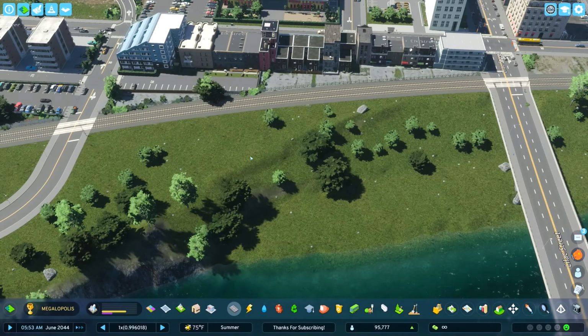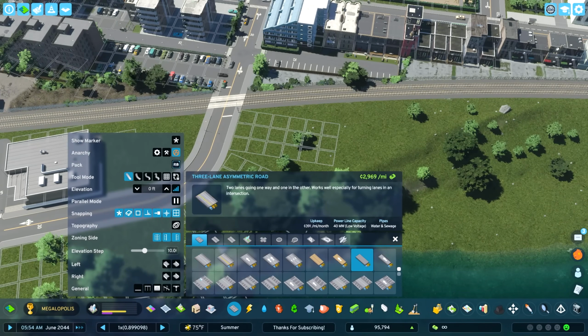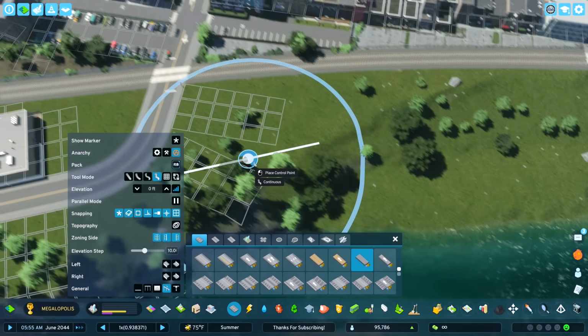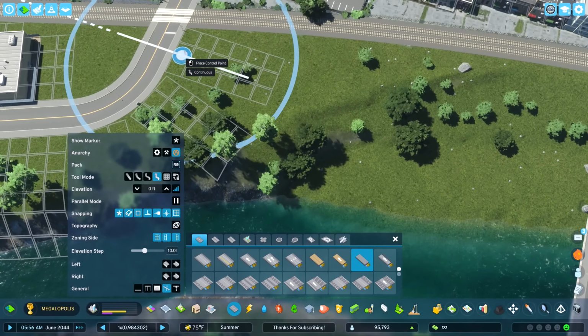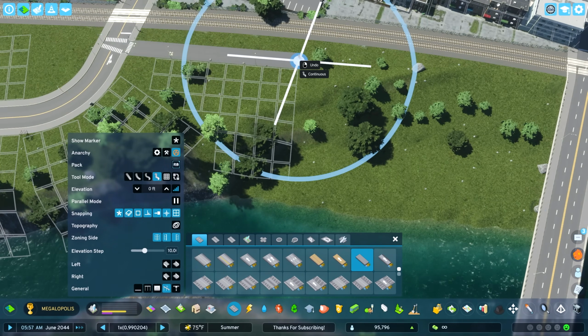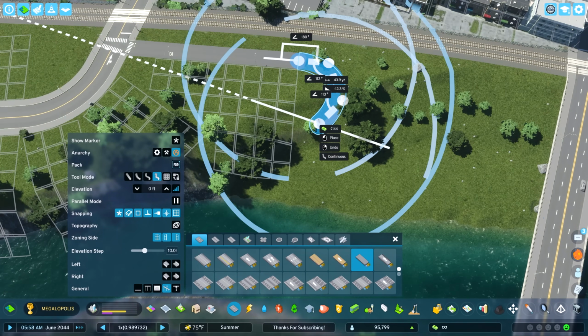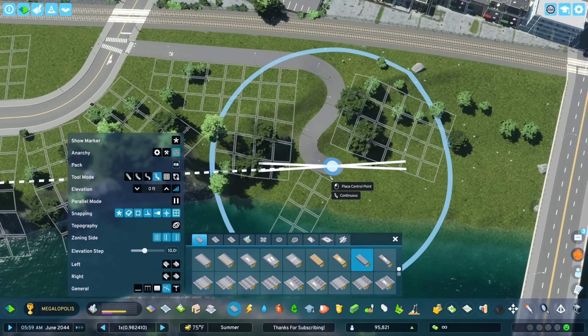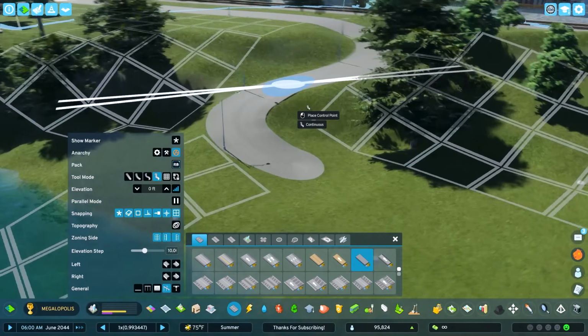So what I want to do is, let's take a small little road here, get curves on, we'll get our constant slope on, and coming off of this road, I wanted to bring this in here and then just wrap it down like about that. And let's see if that looks crazy.